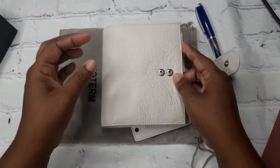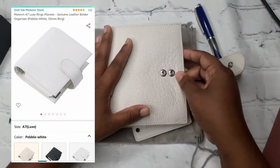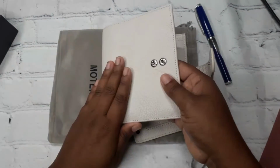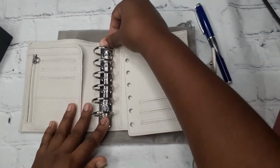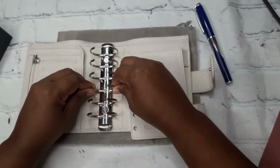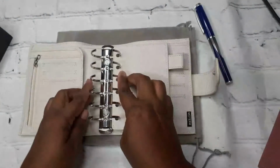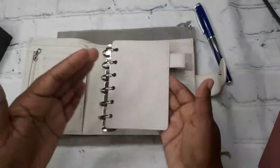I totally forgot to say that this is the A7 Pocket Luxe Moterm planner with 30 millimeter rings, in the color white leather. And let me see. So again, the ring is 30 millimeters, a good quality ring, closes really nicely. And then here, this is how the little, I forgot what these things are called, will look.